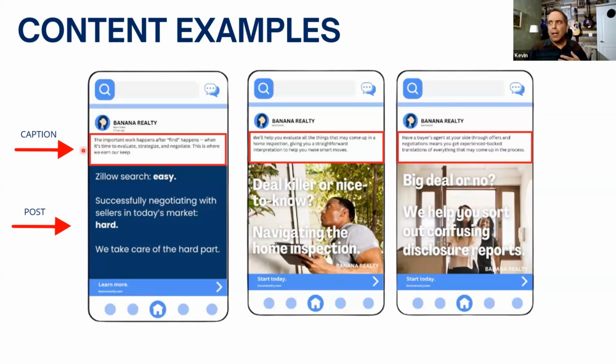So here's some content examples that you can post up, right? The caption would be: the important work happens after you find the house, right? After the find happens. When it's time to evaluate, strategize, negotiate, this is where agents earn their keep. What you would post is: a Zillow search is easy. Successfully negotiating in today's seller's market, not so easy. It's hard.